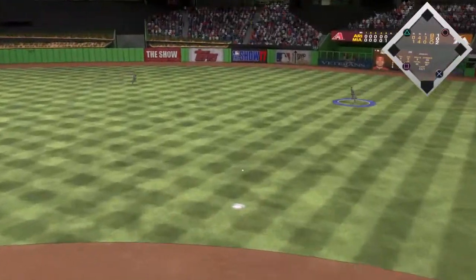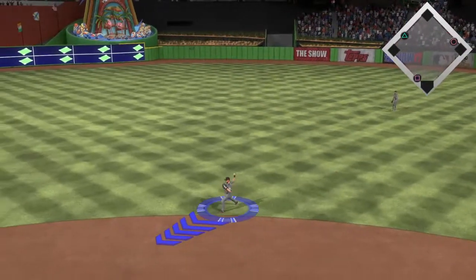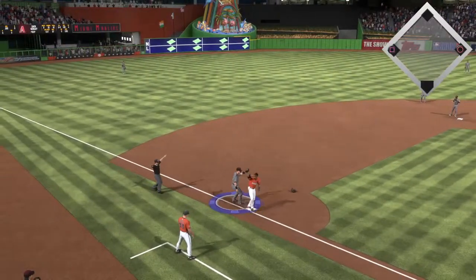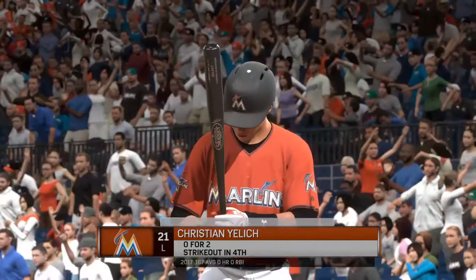Liner towards second. And that's in there. Base hit. One run is scored. The relay, but no. He puts on the brakes and will head back to first. But too late, and he's safe at third.